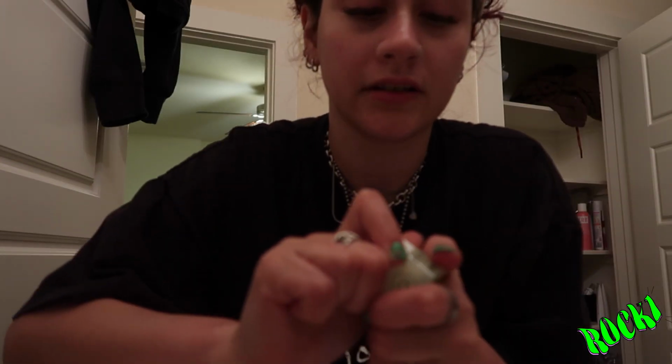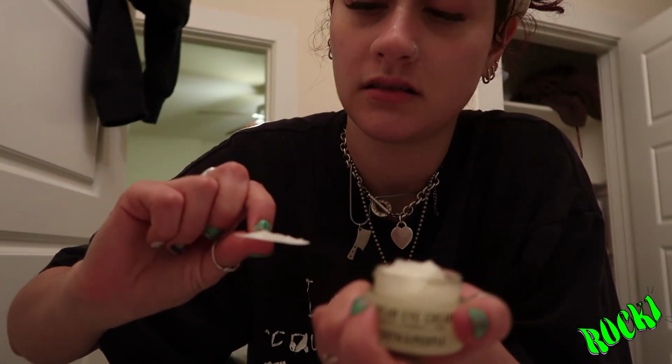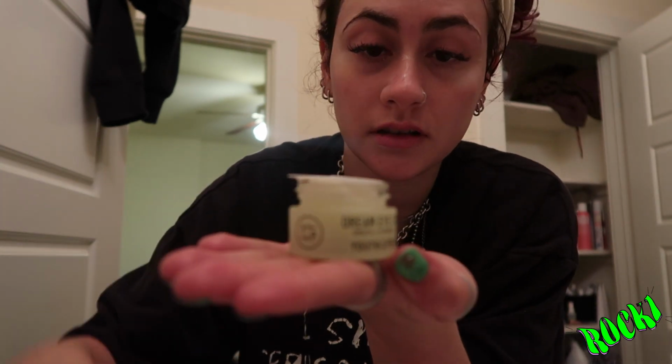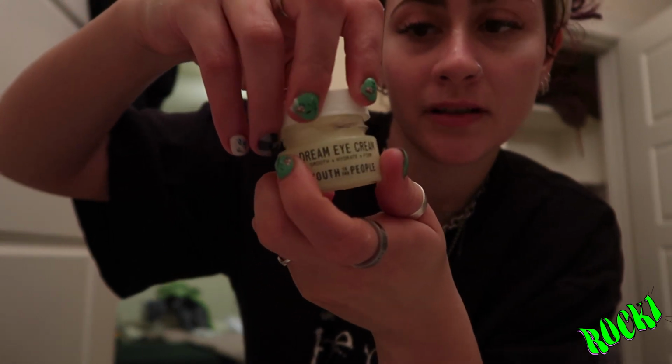And then lastly, I'm gonna seal it up with some under eye cream. This is the Dream Eye Cream from Youth to the People. She's a freshie. I'm just gonna take like a finger amount and put that under my eyes. This is what it looks like. It has goji stem cells, hyaluronic acid, vitamin C.